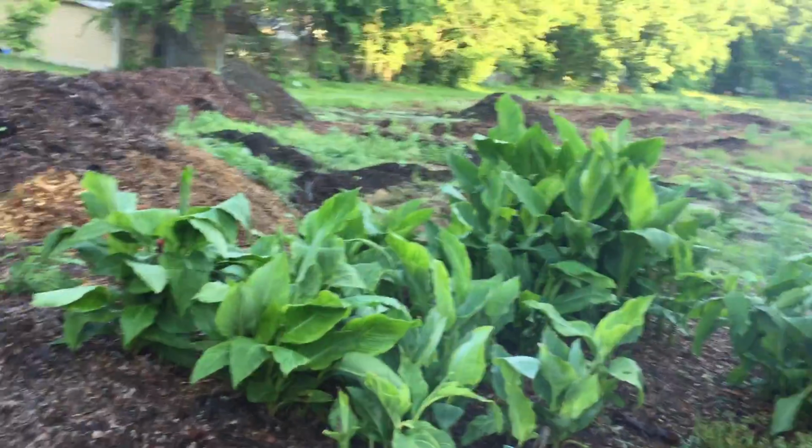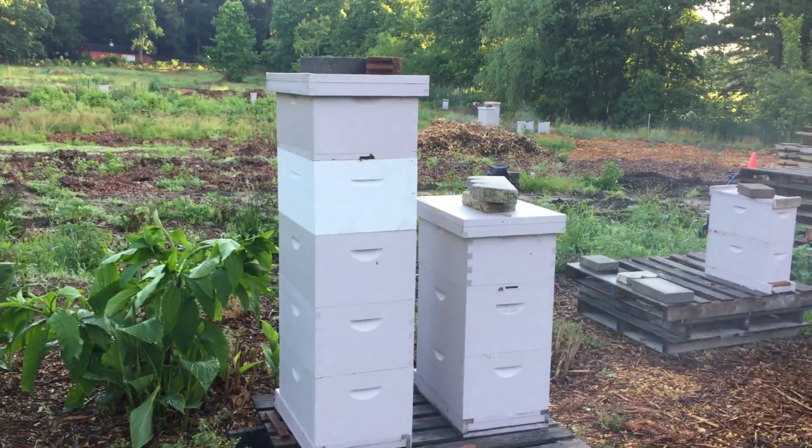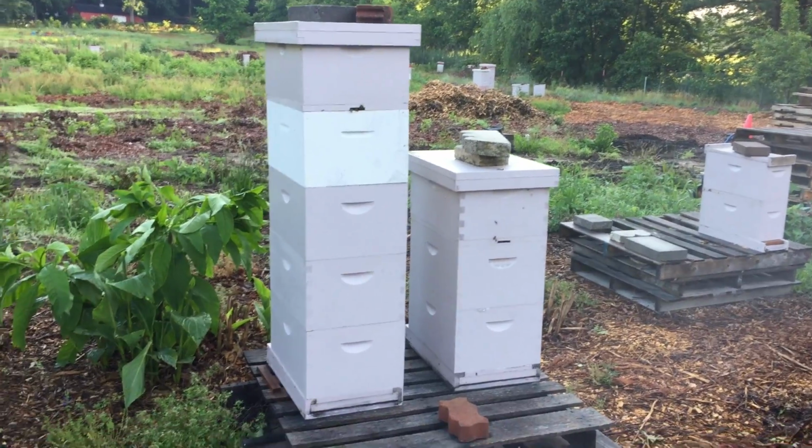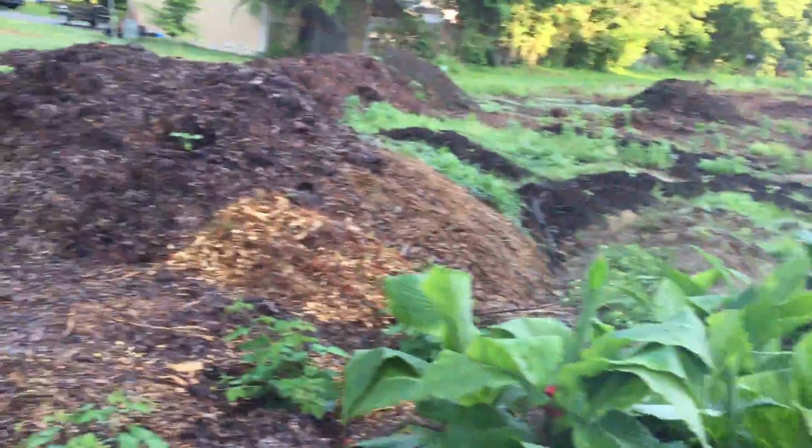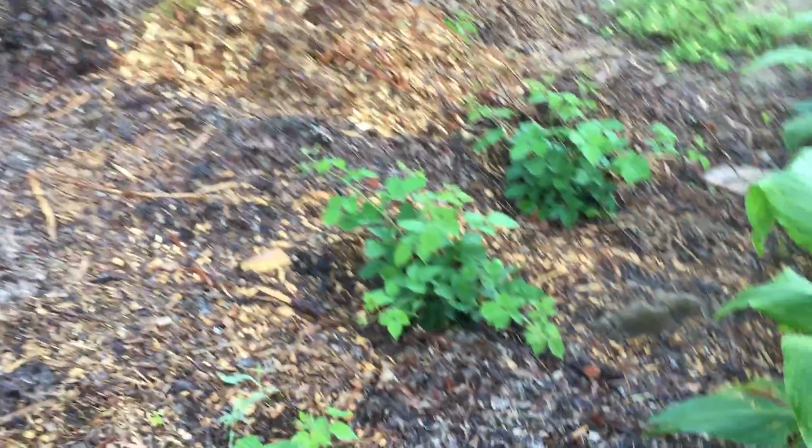Now over here, I have cannas I sell also. I had to dig them up. Look, bees are starting. It's a good sign. That's a nuke right there I made. I have a few nukes. Here's a couple more blackberries.